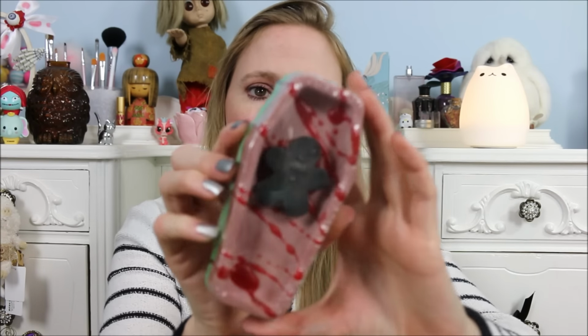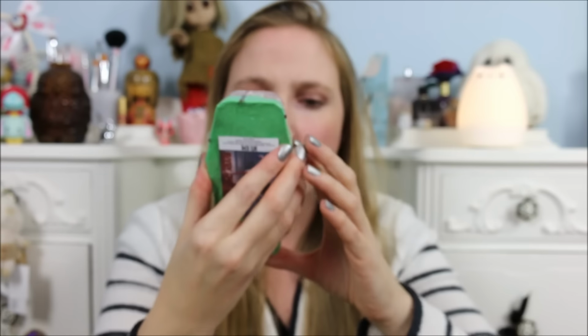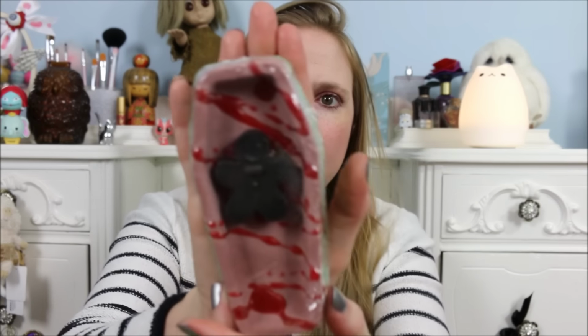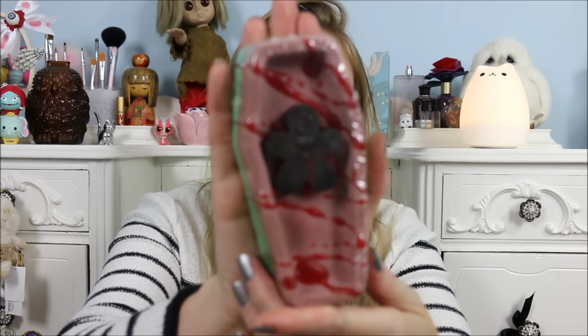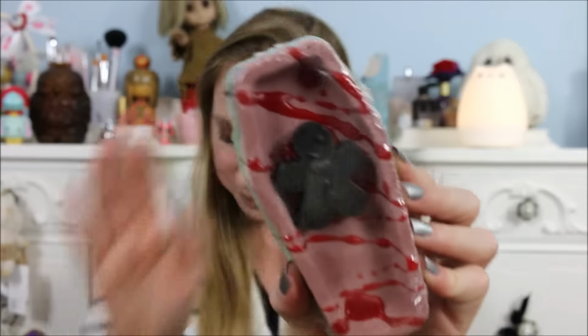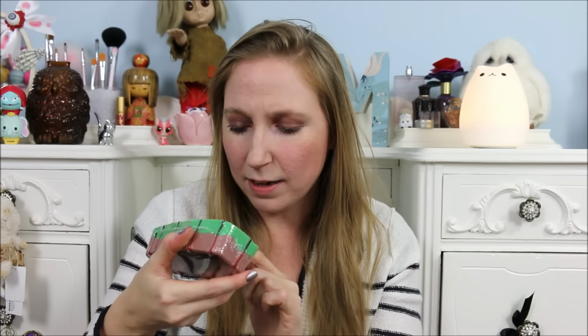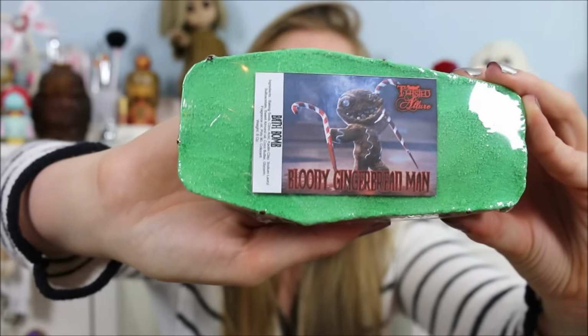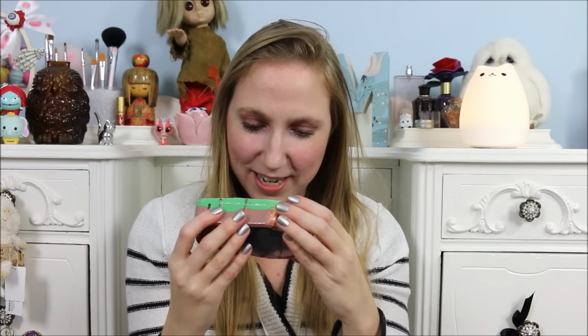It's red on top with green on the bottom. We have blood splatter on the very top, and then there is a little black gingerbread man in the center, and he's actually soap, so you can use him after your bath bomb fizzes away. So that is super cute, and I love that. And all of these products that have the name and stuff have these really awesome images on it. That is so cool. I love that. It's just a crazy evil gingerbread man.